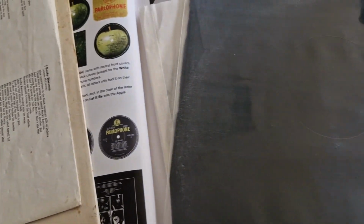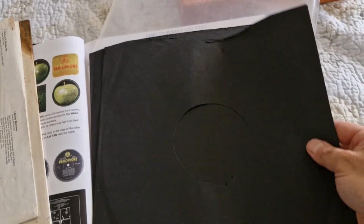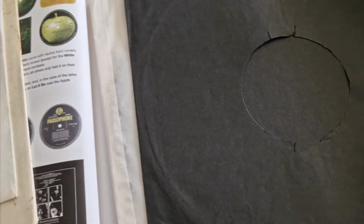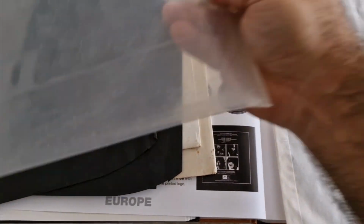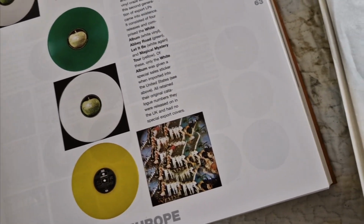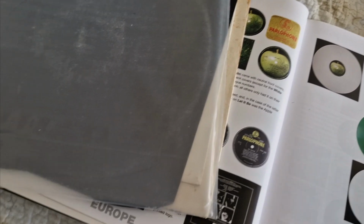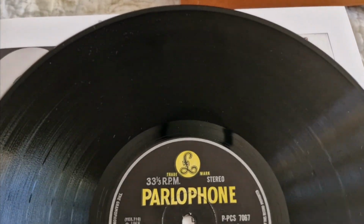And here come the 2 black inner sleeves, also in a normal shape. The edge is a bit here torn, it's okay. Here as well. It doesn't have portraits, but here are the records. So I'm gonna take the record number 1 out of the sleeve. So this is the record.